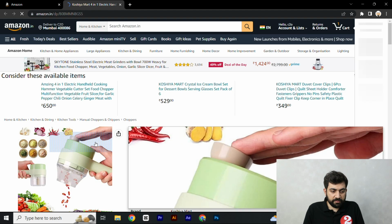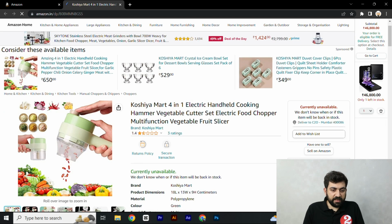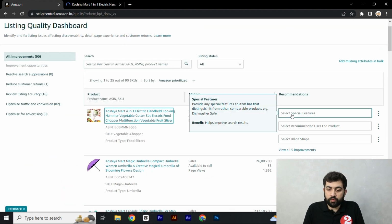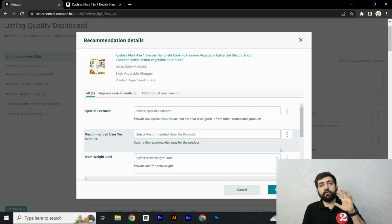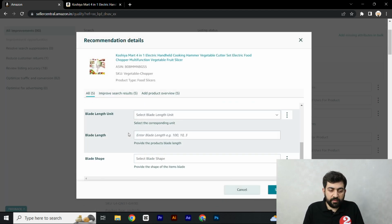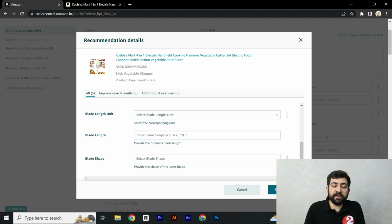So this is the product, a chopper for vegetables. What Amazon is asking over here is that we need to click on view all 5 improvements. If I click over here, Amazon is asking me for 5 improvements. As soon as I edit over here and click on save and close, automatically my listing would be updated and the chances of getting good visibility for this particular product will rise, because Amazon has asked us for some detail. After filling that, Amazon can push such detail to the required customer, right?